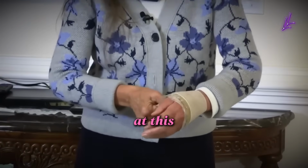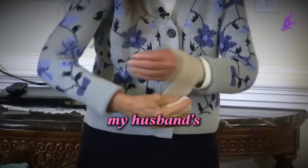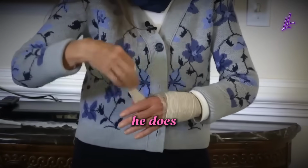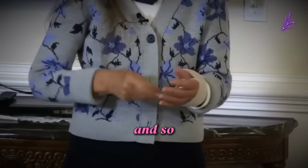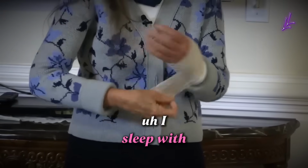I'm getting very good at this because I do it every night, because I quickly discovered my husband's not a nurse. He does it in a bit of a hurry and doesn't do it quite right. And so there's my castor oil compress that I will sleep with. I sleep with it every night.